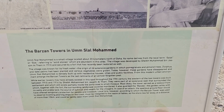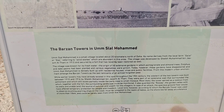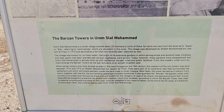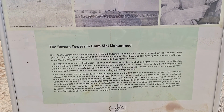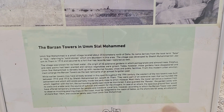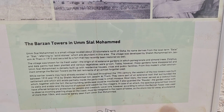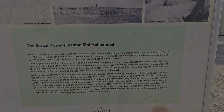From this modern urban environment, the Barzan Towers act as a last remnant of an almost forgotten past. While earlier towers may have already existed in this spot throughout the 19th century, the western of the 2 towers was built between 1910 and 1916 by Sheikh Mohammed bin Qasim Al Thani. They were part of an extensive wall that surrounded the settlement, and which still exists partially inside the park close to the small mosque. Most likely, the tower served as a lookout from which, together with the fort, the surrounding landscape could be monitored.